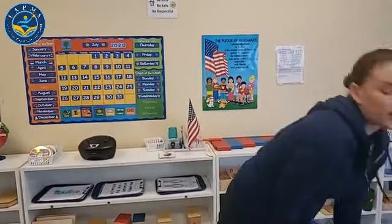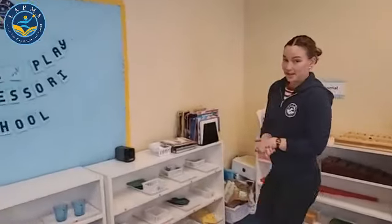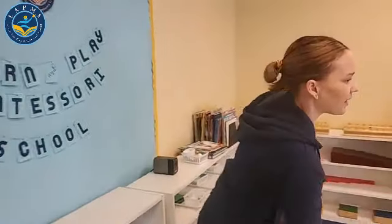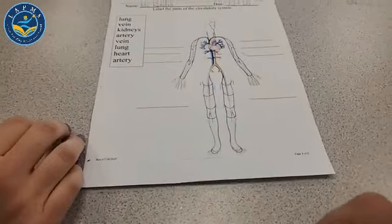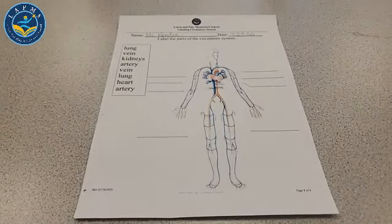Okay, so let's take a look at some of our circulation worksheets. We have a couple today, and we also have some painting. Do you guys have your paint ready? Some red paint and blue paint? Yeah? If not, that's okay. We can use red color, blue color, anything.